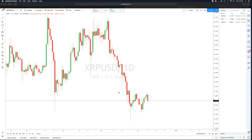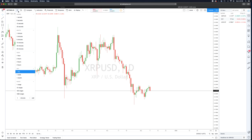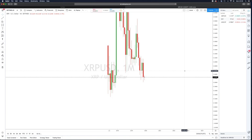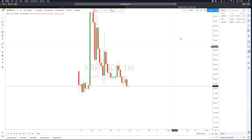On the old price, because everyone else is banging out videos about price, so why can't I? I've got half a clue about what's going on, kind of. So let's just do it from the top down, shall we? Monthly. Now I'm looking on the Bitfinex price chart, so we'll see how this plays out.